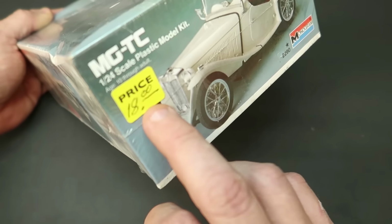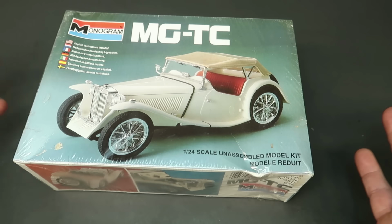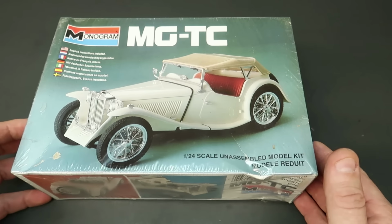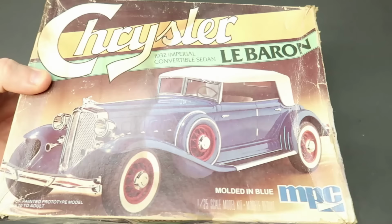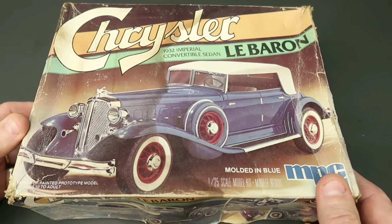Actually, all the ones with these prices, I got a handful of kits and he gave me a deal, so I didn't pay the price that's on there. But anyway, got that one. And then I got from the same guy this old kit, Chrysler LeBaron.